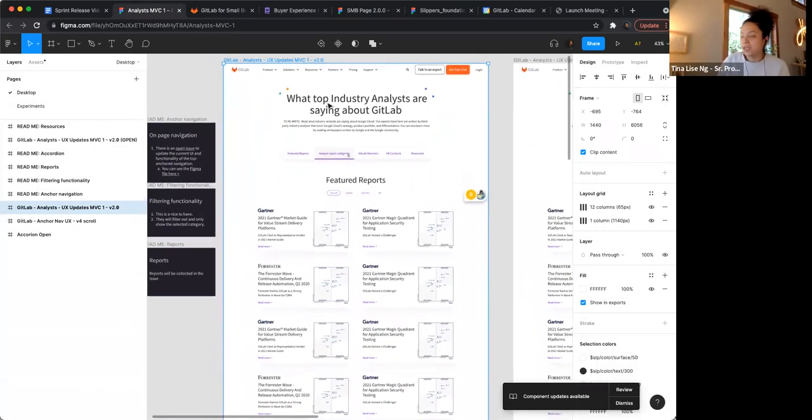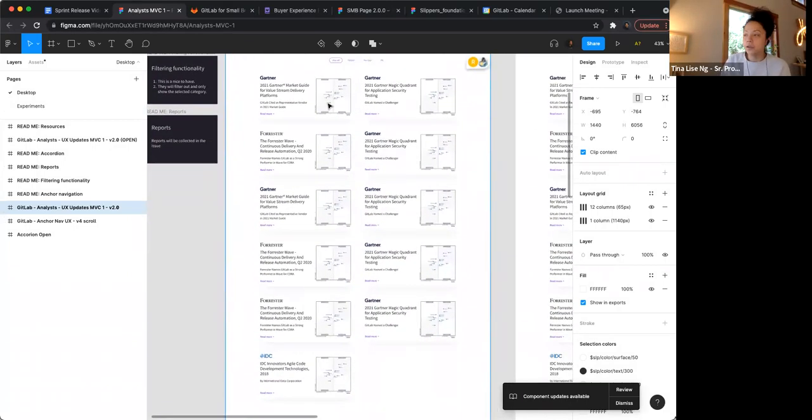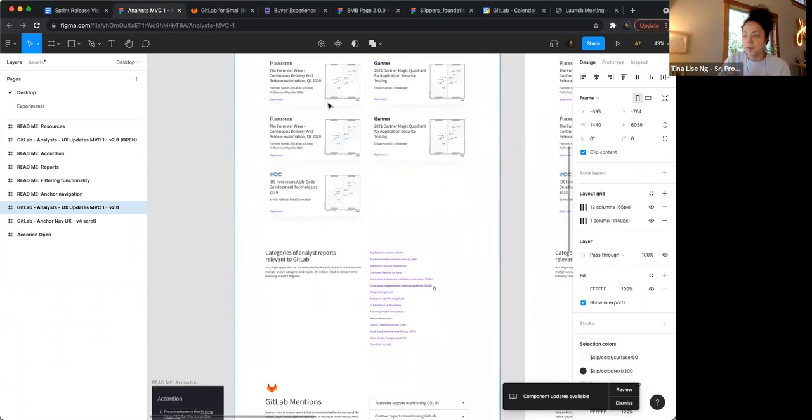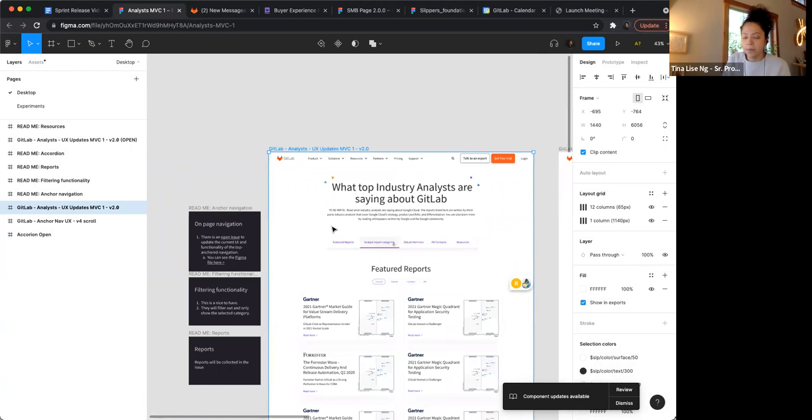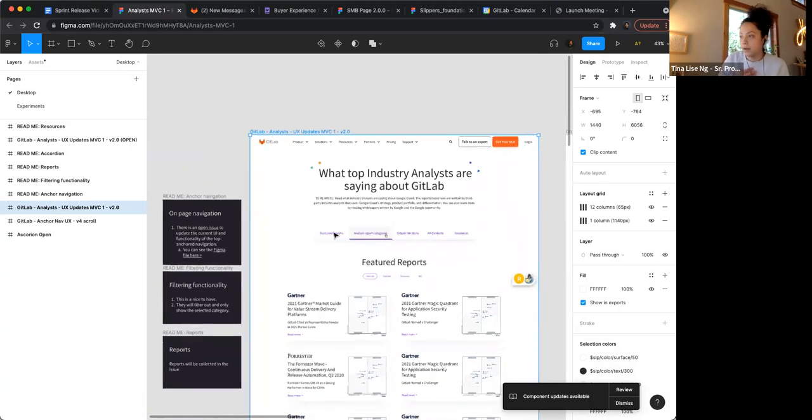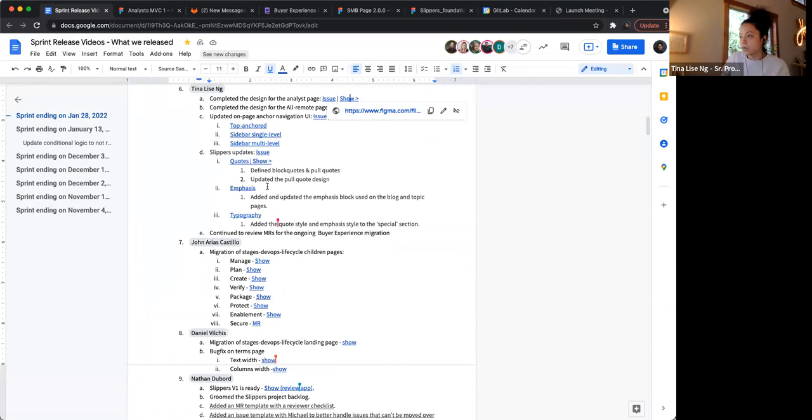So that's ready for engineering. It includes, if you go to the top, it includes an updated top position on page anchor nav. There's an issue for that I'll mention after. And I think there's a plan for that to be engineered next quarter. Next, I also completed a design for the all remote page.